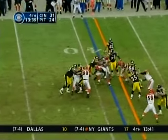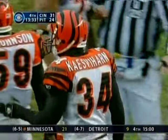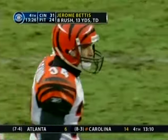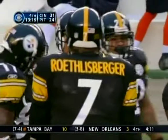Bettis with a handoff on 2nd and 1, and he doesn't get back to the line of scrimmage. Good defense from Kevin Casevaharn, the safety from Augustana, South Dakota, to make the stop. And here comes Deuce Staley into the lineup, and Willie Parker was going to have to do some serious lobbying to get back in this football game.